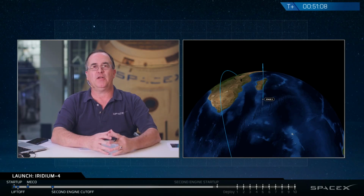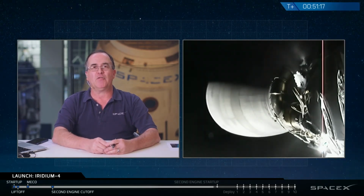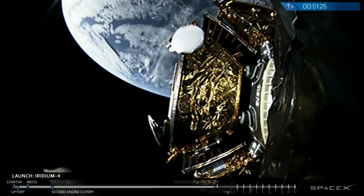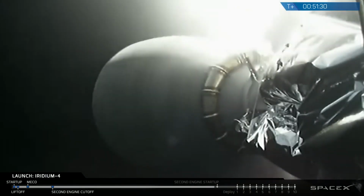Welcome back to the commentary for today's Falcon 9 flight of the Iridium-4 mission. On the screen you can see the MVAC-D engine chilling in right now, getting ready for ignition coming up in less than a minute from now. Now this is going to be a short relight of the upper stage engine. It's going to last about 4 seconds. That'll be just enough to raise us into a circular 625 kilometer orbit.